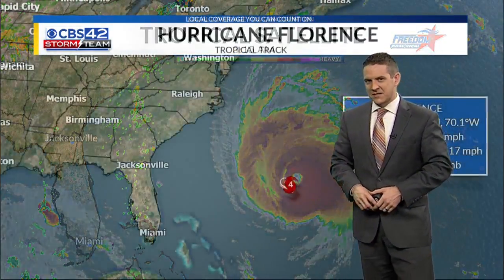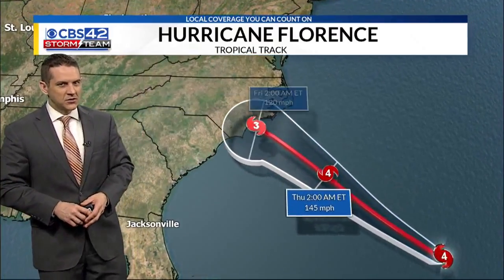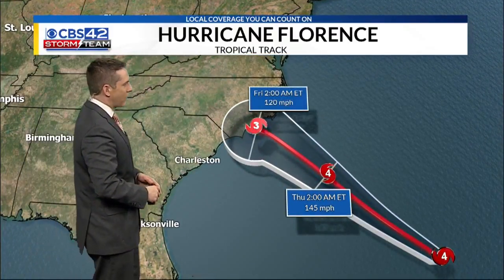However, it is dangerous, and this Category 4 storm with winds of 130 miles per hour continues to move to the west and northwest at 17 miles per hour, picking up a little bit of forward speed. That's why we think it won't reach Category 5 status. It's moving a little too fast for it to strengthen right now.